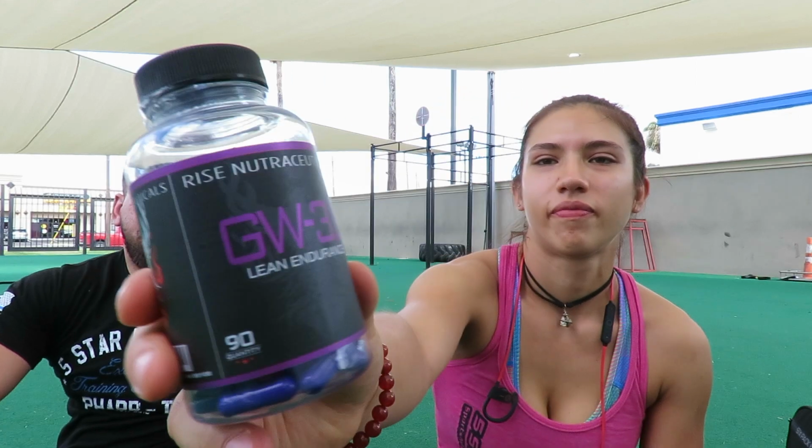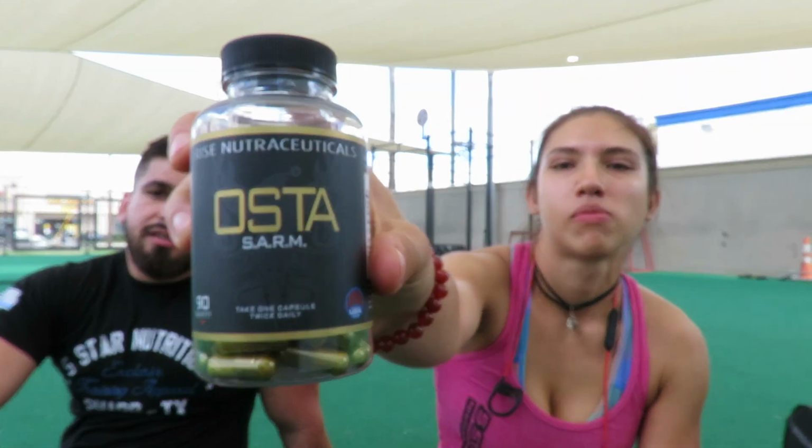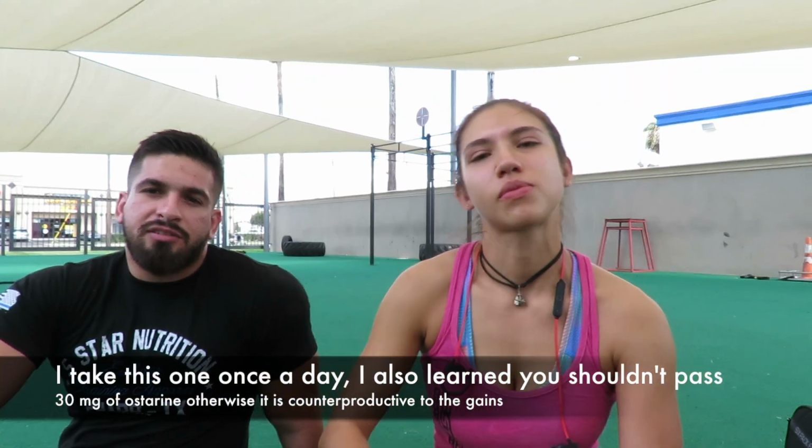So today we brought SARMs, one of the few things that girls have given a review about on YouTube. So that's GW. This GW is gonna help Leslie lower her fat cell count, shrink them up, and make her a little bit toner. And then we have Ostarine over here. Ostarine is gonna give her some lean muscle growth and also help her shred up a tiny bit. So this isn't anything that's crazy anabolic. It's just slow amounts of good boost to help her look good for her show.